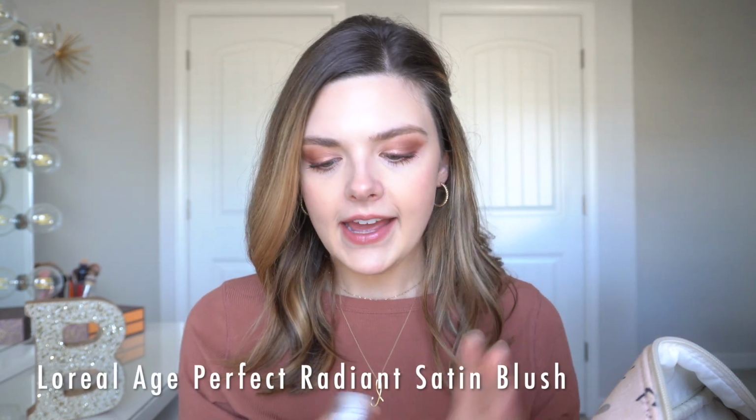For blush, I'm going to be taking the L'Oreal Age Perfect Radiant Satin Blush. I did a video on this L'Oreal Age Perfect line a few weeks ago, and this was one of my favorite products that I discovered in that video. These blushes are so good. This one is the shade, I always forget, Peony, 415.